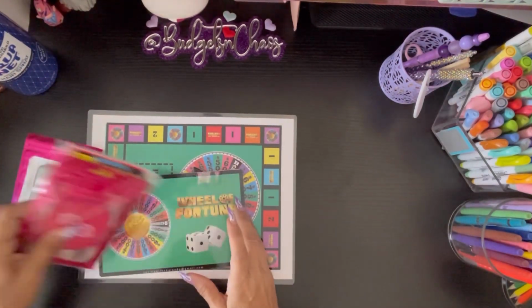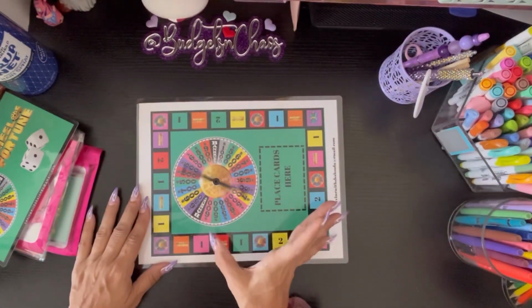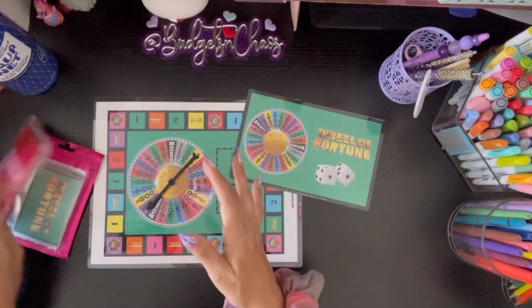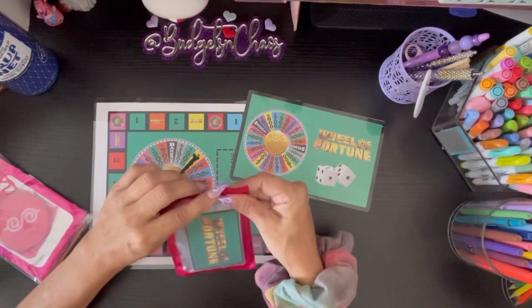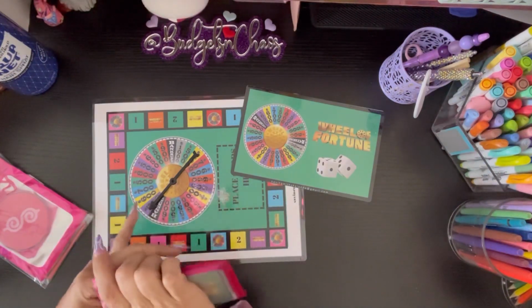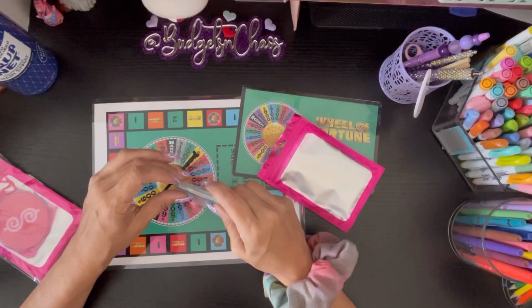Okay. So, we have Wheel of Fortune. Woo! Yes, y'all. Super excited. I don't know how to play. Look at her packaging, it's gorgeous. Are these labeled one through whatever? I hope not. Okay. Look at it. I don't know how to play. I'm going to have to figure it out.